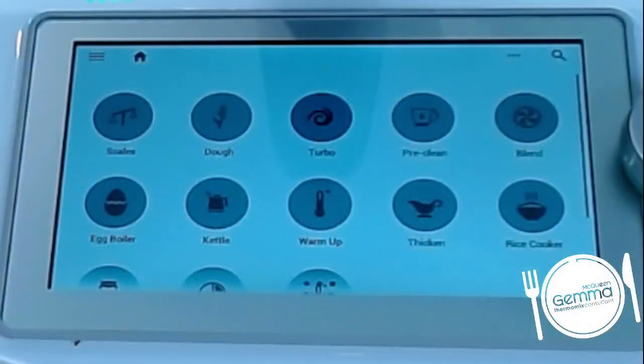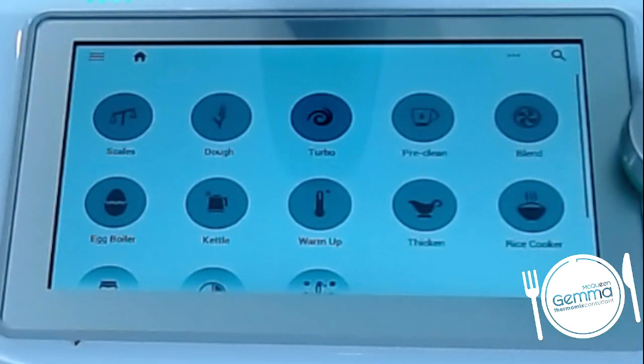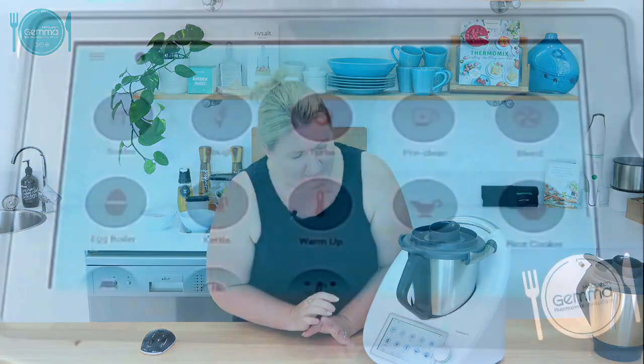When you go to this screen, which is our mode screen, I'll just talk you through a little bit of each of these. So obviously we've got the scales, which I've already shown you. We've got the dough mode. So now that is just the same. That's just your kneading for your breads, all your dough, bread, scones, pizza dough, all of that kind of stuff. That's in your dough mode.